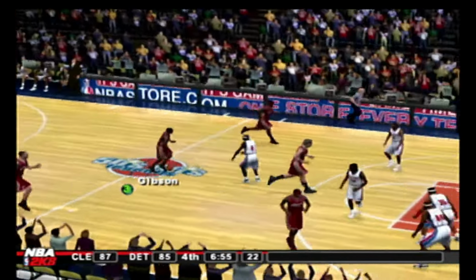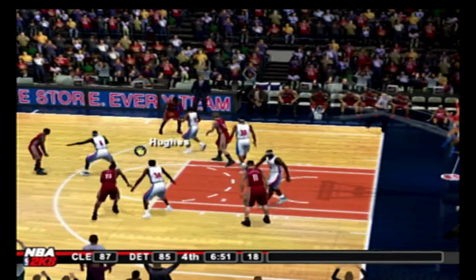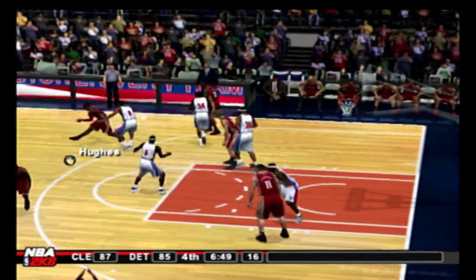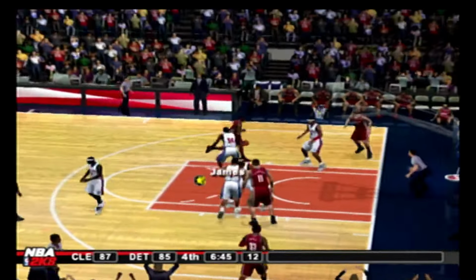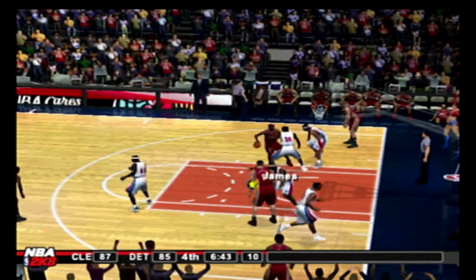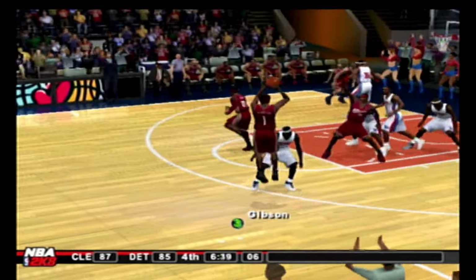Ilgauskas inbounds it to Gibson. The Cavaliers bring it up. They're in front by two. Pass to Hughes. Passes it far side. Dish to LeBron. 7 on the shot clock.